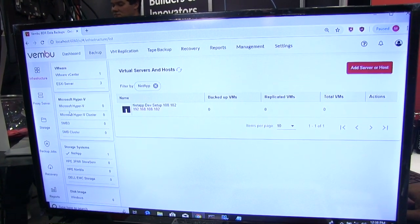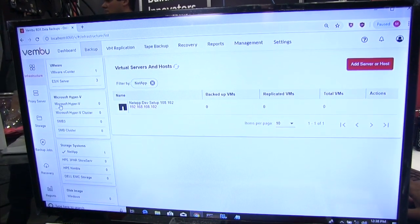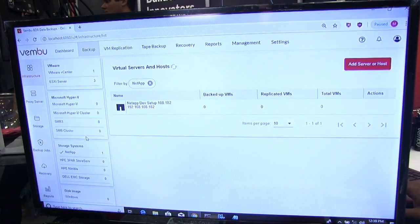And as I already told, you can protect your Hyper-V servers and the endpoints as well. And that's all about it. Awesome.